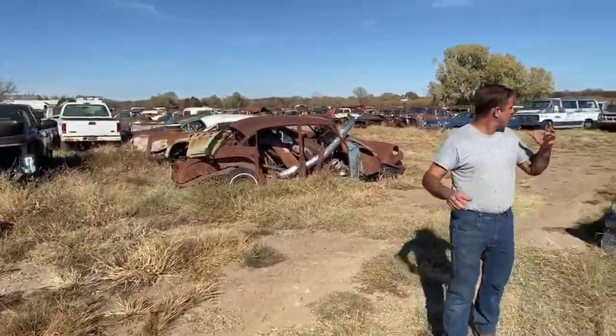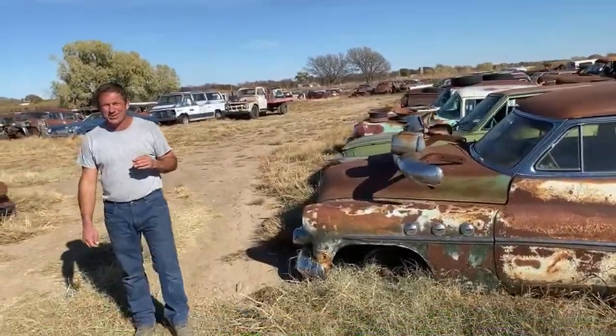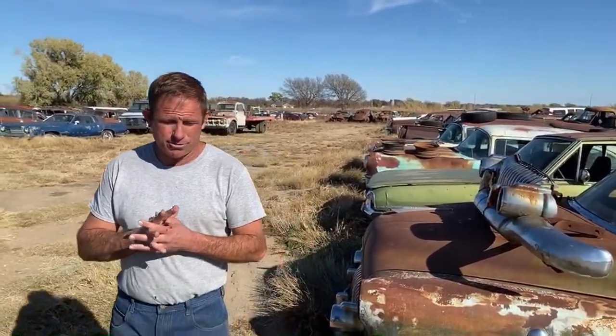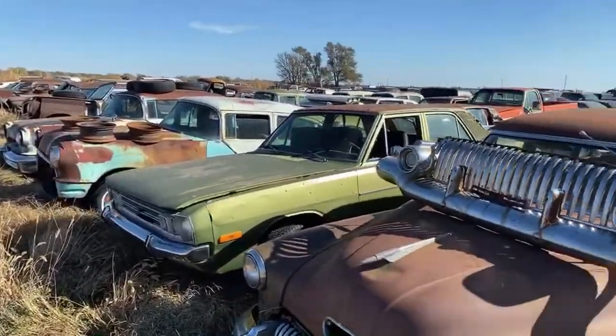So, like I said, this is going to be a wide variety as we go through here. Stay tuned because there's all kinds of cool stuff. 60 to 62 Valiants? No 60 to 62 Valiants. Any Chevelle wagons? No.